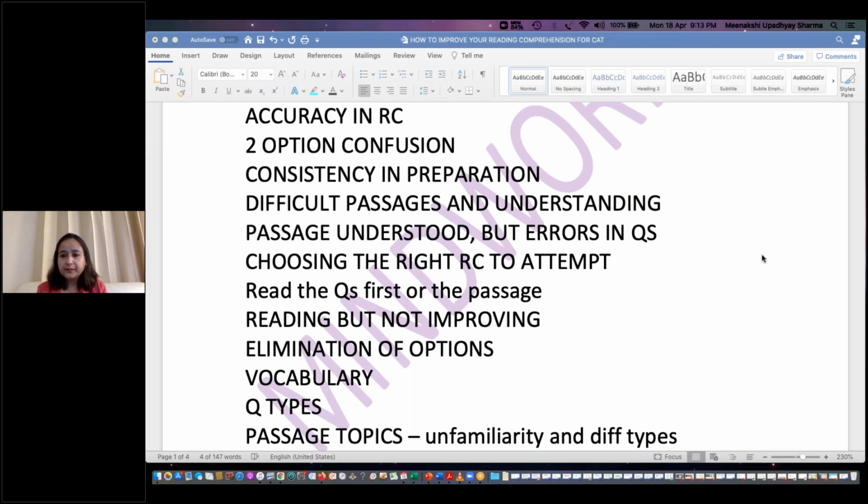Yeah, the key points. So what not to read for the RCs? Rahul, repetitive. So if you have repetitive things, don't read for RC.